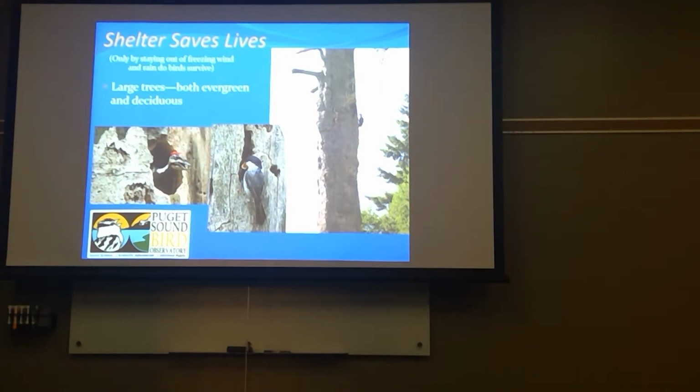So this over on the right is a little bit hard to tell, but there are two pileated woodpeckers. They're actually at a nest. And then you have a pileated here, and that happens to be a female. And then the chickadee. Now this chickadee nest was actually in my yard, so pileated not.